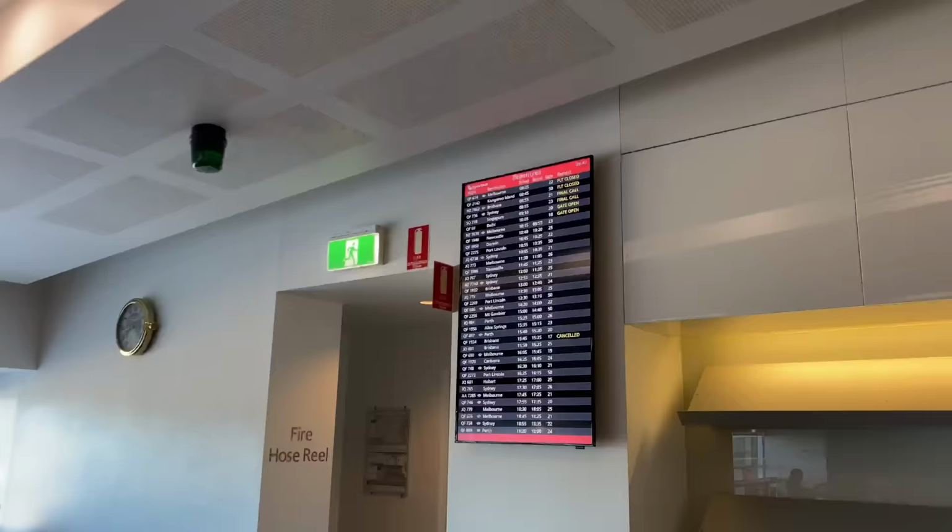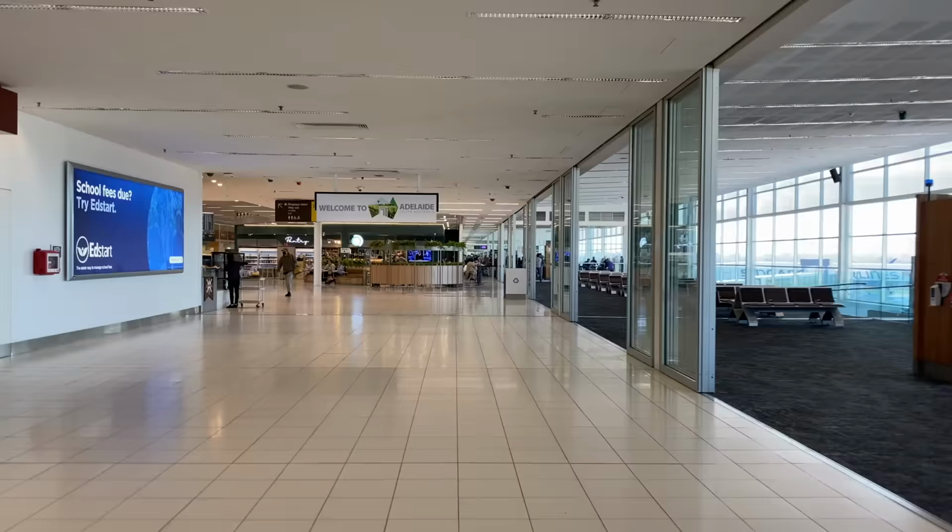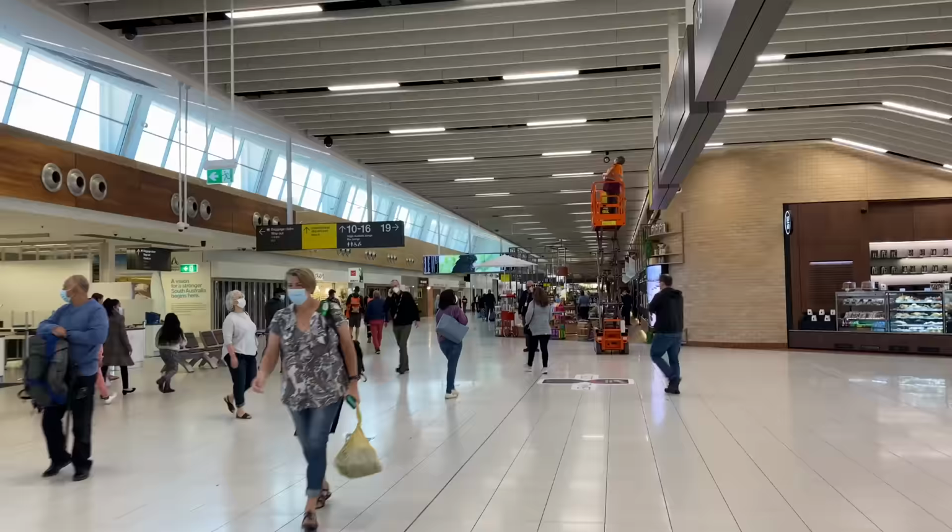I'm so excited. The gate is now open for our flight 69 to Delhi. I just walked out from the Qantas Club opposite gate 21. From here, you walk back towards where you came from, the domestic security, and then towards the Virgin side of Adelaide Airport, or simply follow the yellow signs, which will guide you to the international side. I'm a speed walker, but it still took me 4 minutes to walk.